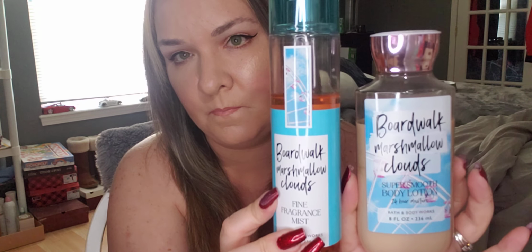The next thing here is the Boardwalk Marshmallow Clouds. Yes, the lotion did change quite a bit. I think it's because of the vanilla in there. Fragrances with a lot of vanilla do tend to have their lotions change. Yes, it looks kind of nasty, but the lotion still smells absolutely amazing, and I am still going to be using it because I am not going to be tossing any of my stuff if I can still use it. But anyway, this is the Boardwalk Marshmallow Clouds.